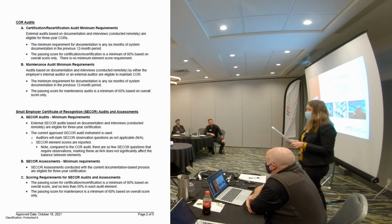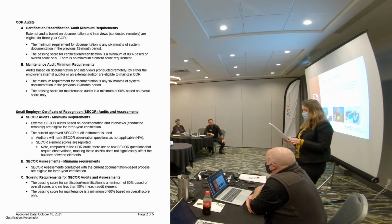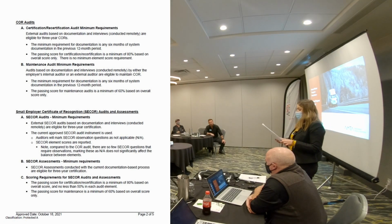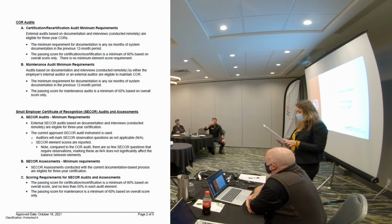C-core assessment minimum requirements. C-core assessments conducted with the current documentation-based process are eligible for 3 years certification. Scoring requirements for C-core audits and assessments. The passing score for certification and recertification is a minimum of 80% based on overall score and no less than 50% in each element. The passing score for maintenance is a minimum of 60% based on overall score only.